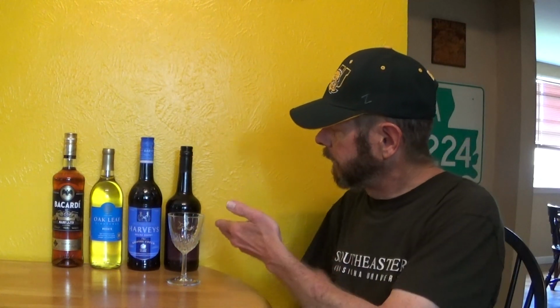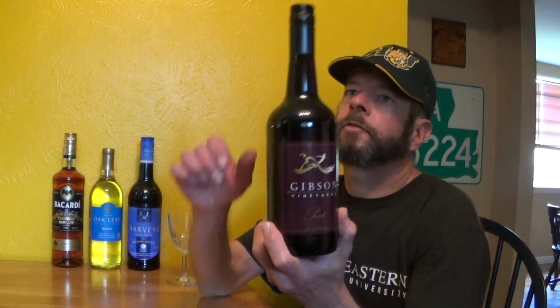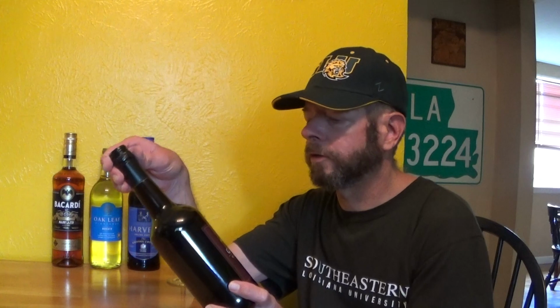Hello and welcome to this review of Gibson Vineyards Port, California Port from Sanger, California, which is just a few miles southeast of Fresno, California. Years ago I bought a bottle of this from Dorgnax. I think it was the Gibson Vineyards Marsala.